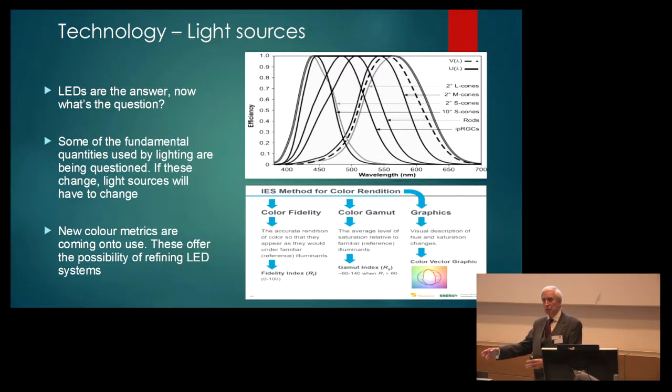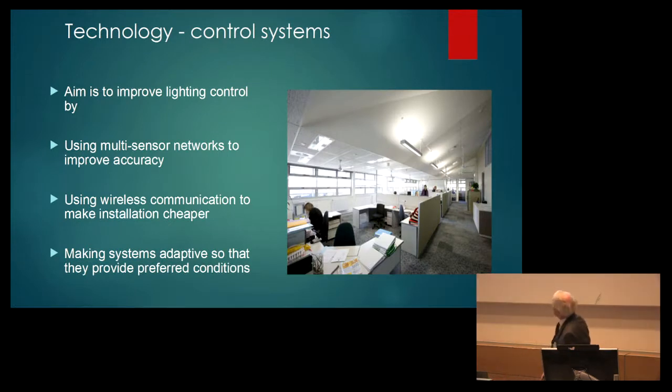There's always a struggle between lighting design, where you've got to meet lots of different people's ambitions and preferences in a common space. It gets complicated. So those two things are going on in that area. And because we've also got technology and control systems, the aim is to improve lighting control by using multiple sensor arrays of various sorts, using wireless communication, and of course we've still got the old one of making systems adaptive so that you can provide preferred conditions and you can combine them with daylight and electric light and so on. There's a lot of stuff being done on control systems.